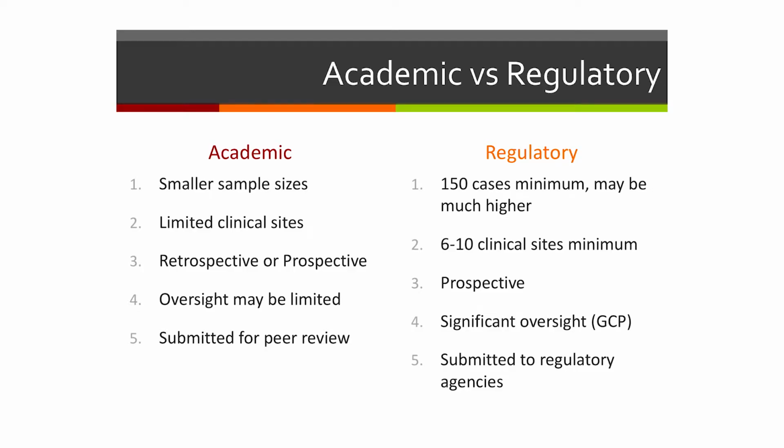So just a couple of things to point out as differences between academic type research and what we call regulatory clinical research. So many clinical research studies are done in an academic setting, and they're not as closely regulated as studies required for regulatory submissions. And this listing gives you some idea of the differences. So regulatory studies have to generally be bigger. You have to do them at multiple clinical sites.